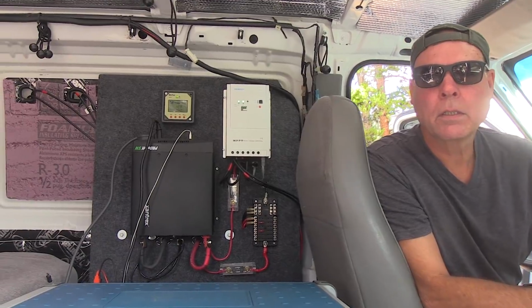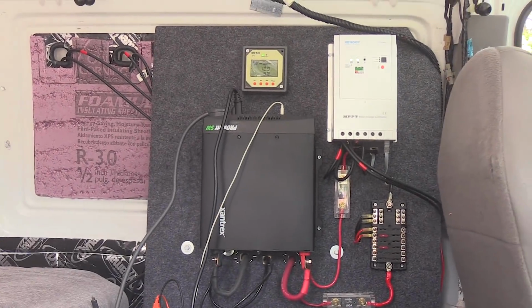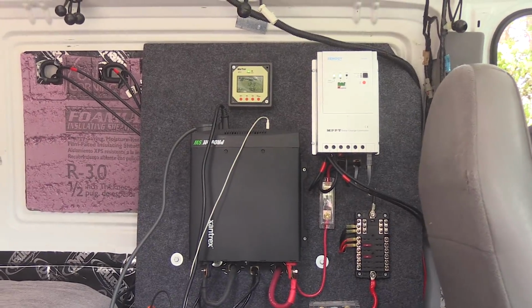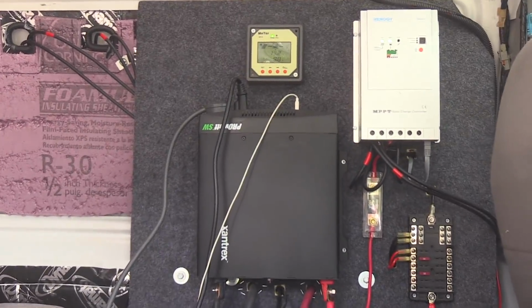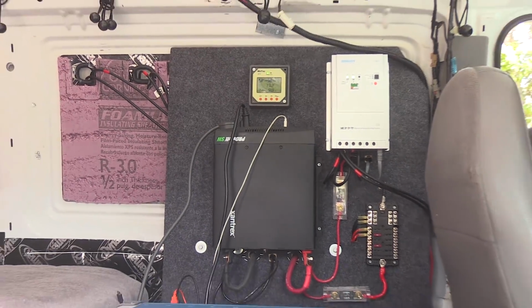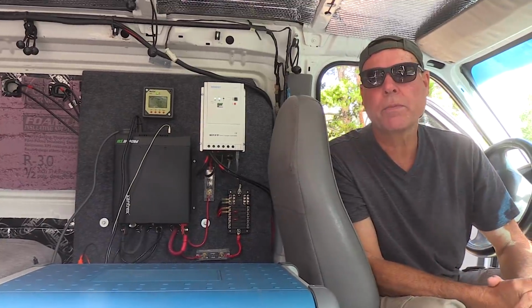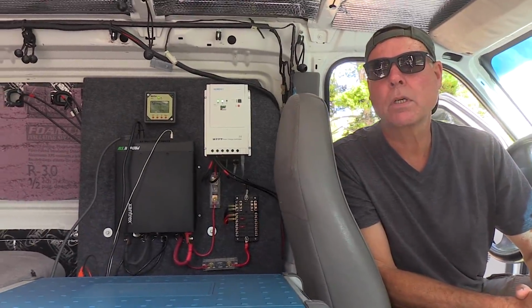And how much solar do you have? Here's your solar center. I have 300 watts permanently mounted on the roof, and I have an additional 500 watts that I could actually hang off the side. That you're carrying with you? Yes. Oh, wow. And I've got those in the tent right now. So tell us about your tent.